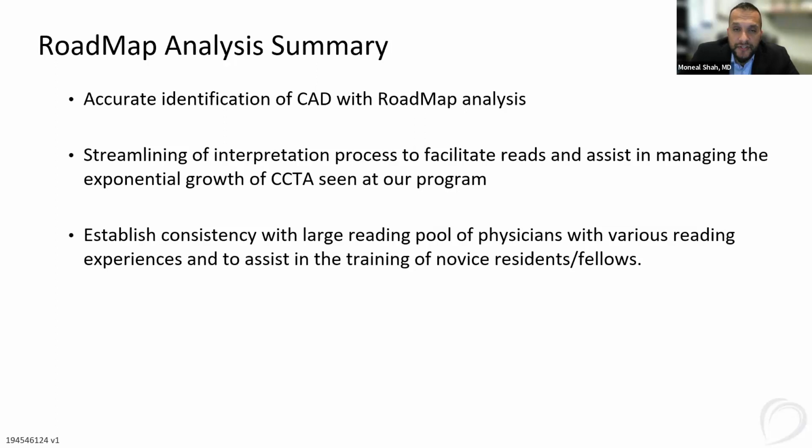And especially when we have readers of varying experience, having a tool that can help establish consistency, especially for our more junior colleagues, something to help assist them. And it's a great training tool for radiology residents and cardiology fellows. They seem to like it a lot because these are people who are total novices at it, and to have something to help train their eyes, they really like that as well. And that's all that I have.